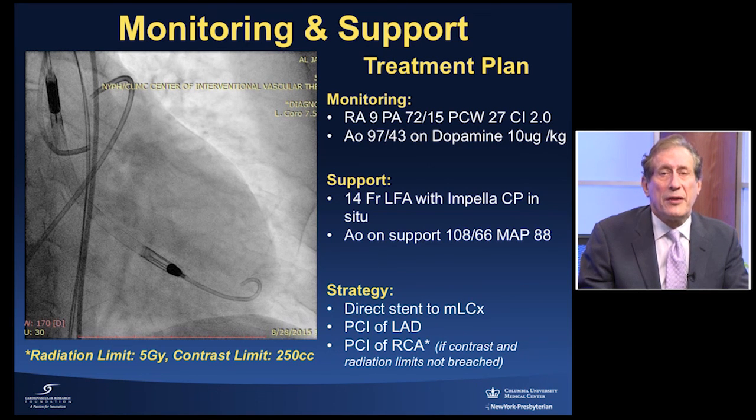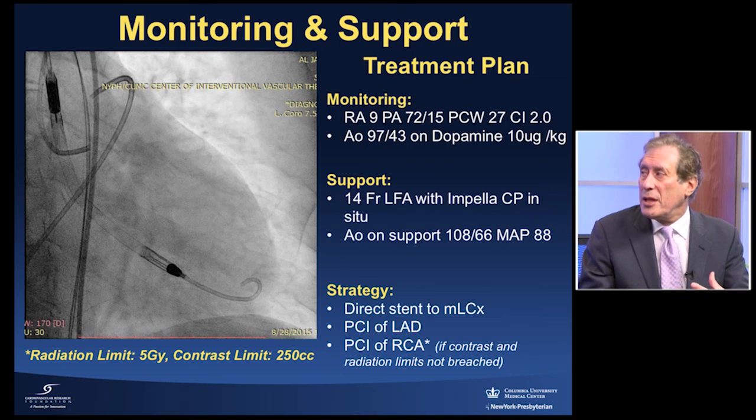We put in the left femoral artery, after angiography, put in an Impella CP, and just placing that alone got his mean arterial pressure up to 88. So we're already sitting here with a little bit more reserve in this very, very tenuous patient.